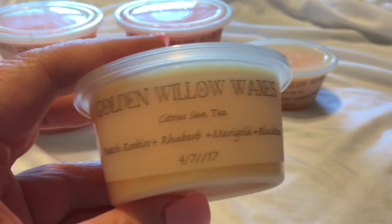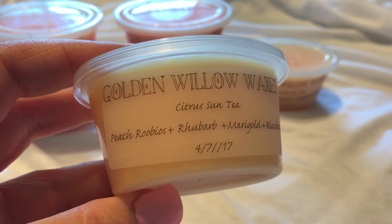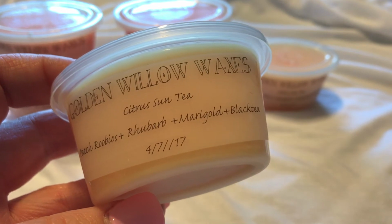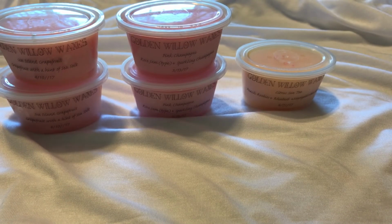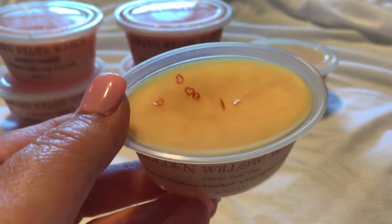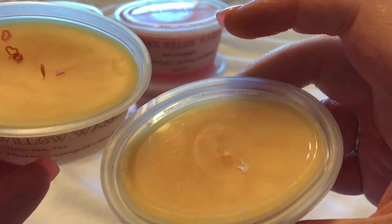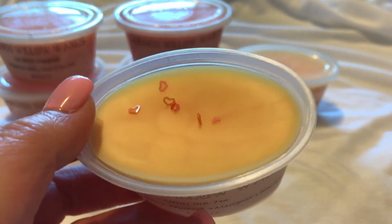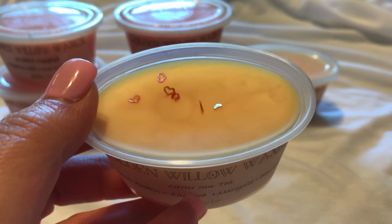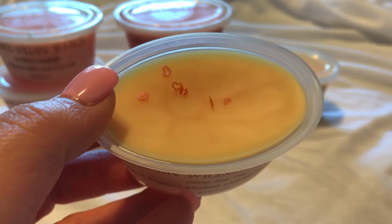Okay, and then I got Citrus Sun Tea. This is Peach Rubios, Rhubarb, Marigold, and Black Tea. And this one's just got a little sprinkling of heart glitter on it. She's pretty subtle with the glitter. She doesn't overdo it. And I'm a glitter person, so it doesn't bother me either way. But I do like that it's subtle.